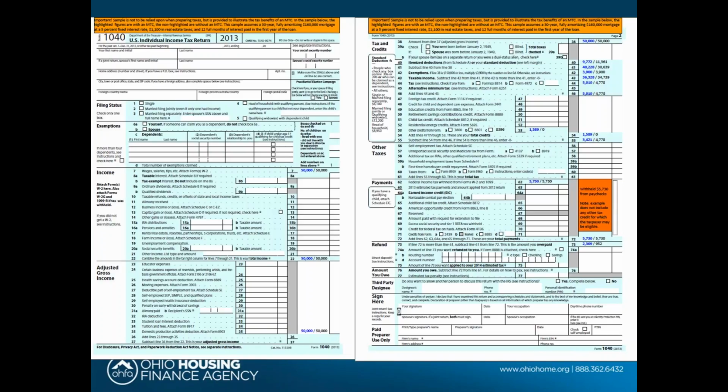This example assumes a 30-year, fully amortizing $160,000 mortgage at a 5% interest rate, and it's a 20% tax credit. So you can see on the tax returns, the blue indicates the borrower who has the tax credit, and the black indicates somebody who does not. This borrower just made $50,000.